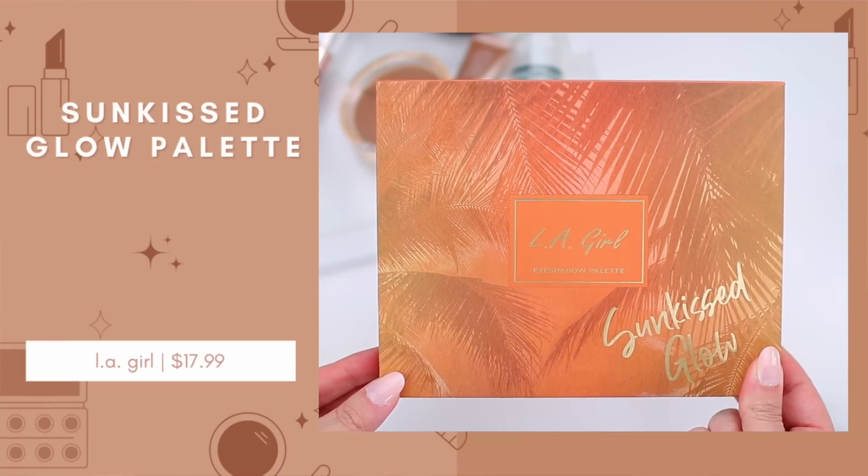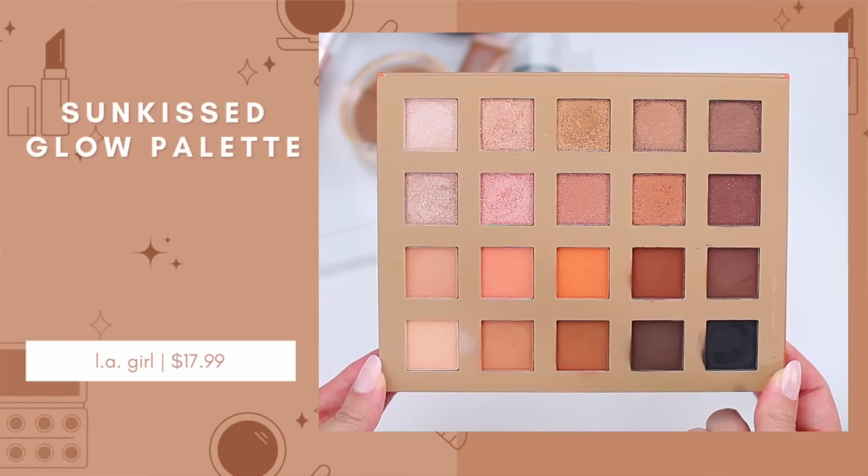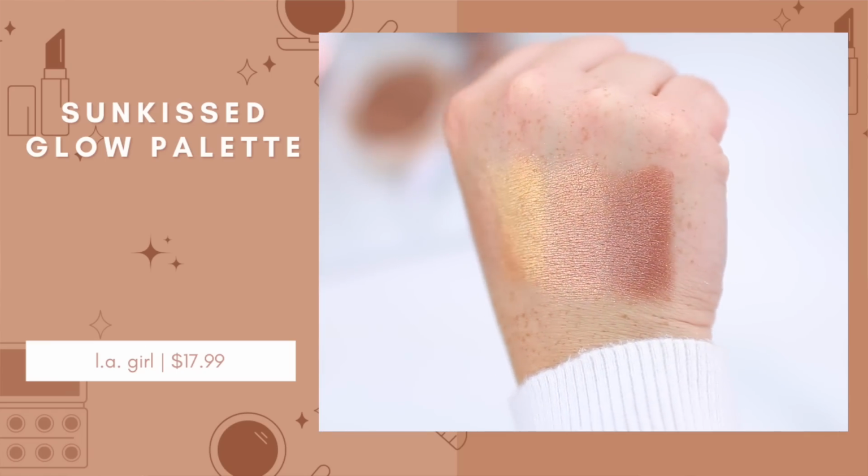I've tried a good amount of palettes this year and I've discovered a lot of good palettes, but not necessarily a ton of standout palettes that I've wanted to use every single day. But this is one that I cannot put down. It's from LA Girl. It's the Sunkissed Glow eyeshadow palette. So I saw this on Ulta's website and I was kind of on the fence because I wanted to try it. I loved the shades in it.